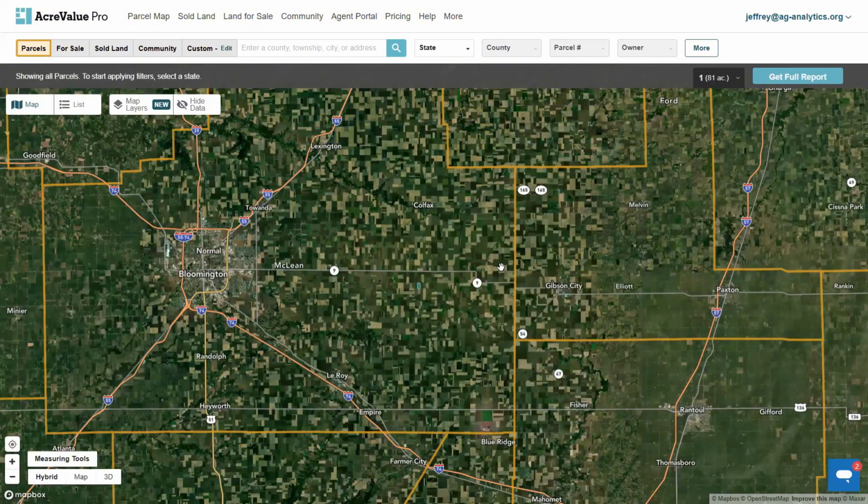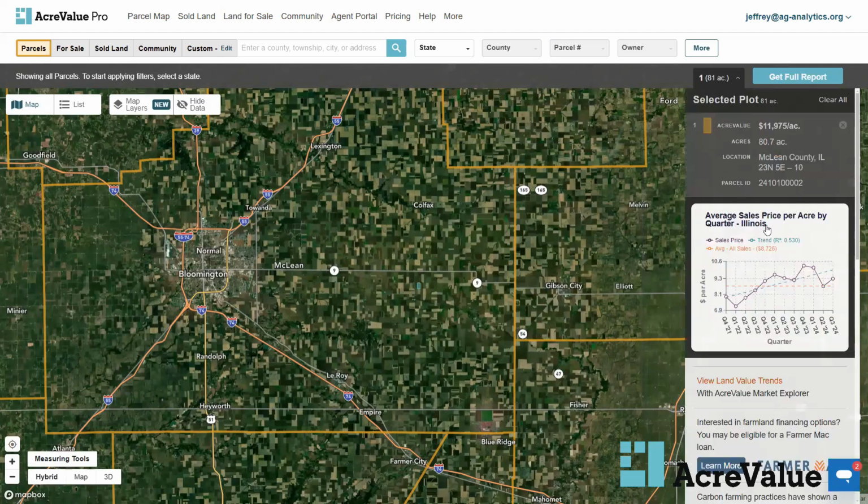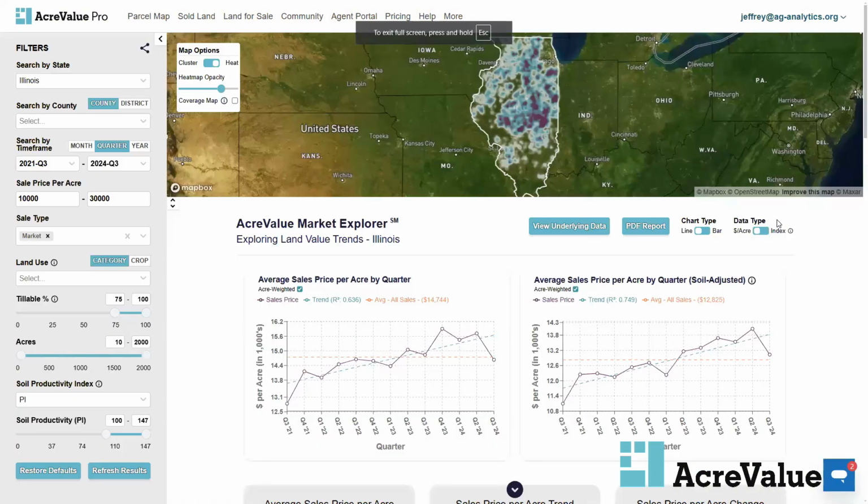In order to answer that question, I'm going to take a look at the Acre Value Market Explorer. To get here, you can open up this sidebar and then select the Market Explorer, which is this graph here. This will take us, once selected, to a Market Explorer dashboard where we can take a look at land value trends over time. Specifically, we're curious about what's been going on this past year or so to see if there have been any changes in average per acre land value.